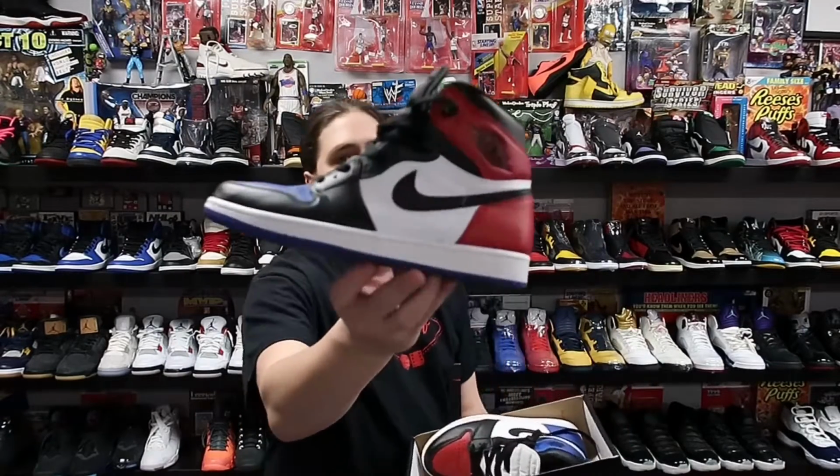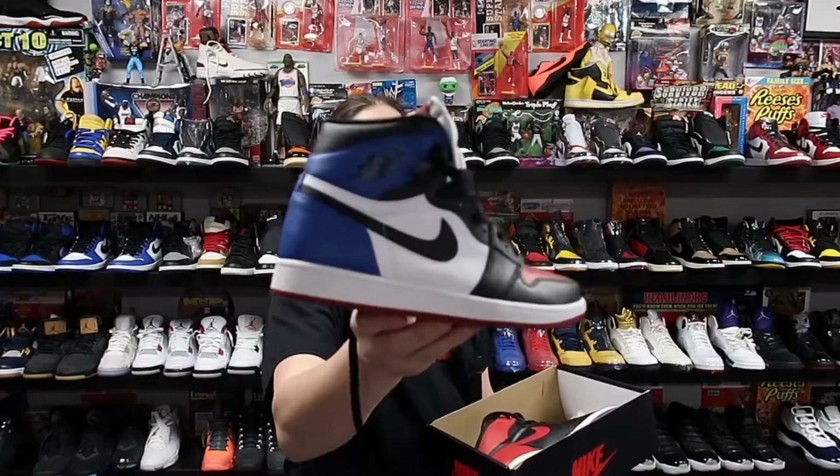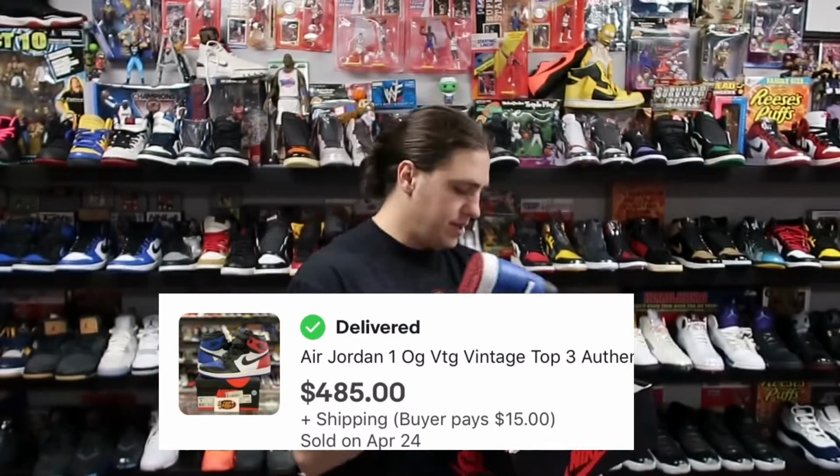Next up, we have a pair headed to PA. This is an Air Jordan 1 OG size 8, the ever so sought after top 3 edition. This is a very lightly used size 8. We have these listed for $550. They actually sold for about $485 plus shipping. Definitely happy about the outcome. Someone actually made roughly the same offer a week ago or so and never paid, so I had to relist them, and finally they sold. So definitely happy about that, and that's what's next on what's shipping.